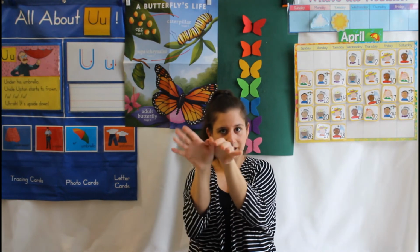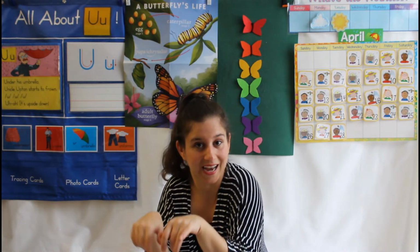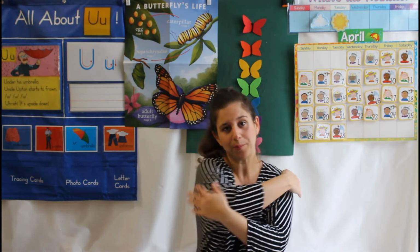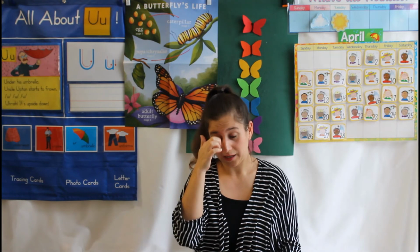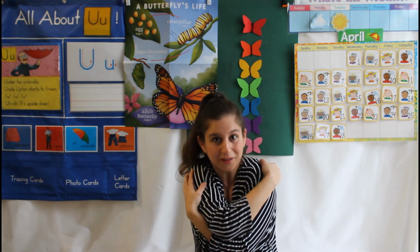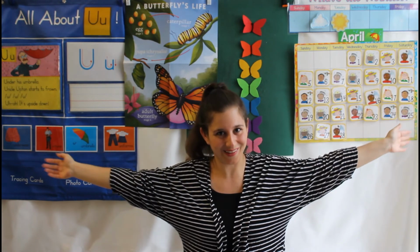Good job. You can pretend to be a little caterpillar. First comes a butterfly who lays an egg. Pretend you're in your egg. Out comes a caterpillar with many legs. Can you crawl like a caterpillar? Now spin around and make your chrysalis. See the caterpillar spin and spin, a beautiful chrysalis to sleep in. Then we wait and wait and wait for our wings to grow. Out of the chrysalis, me, oh my. Let me see your butterfly wings. Out comes a beautiful butterfly. Good job.